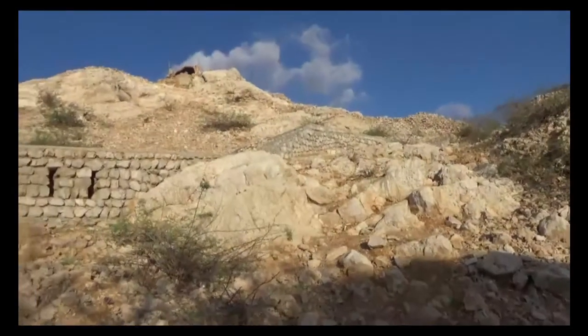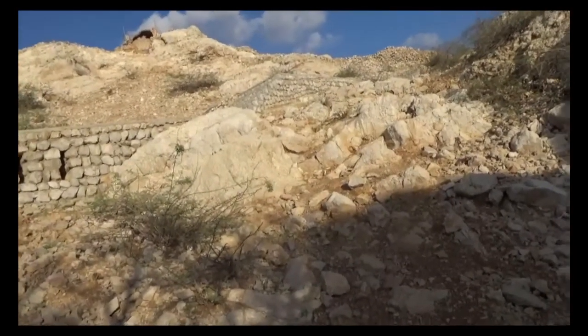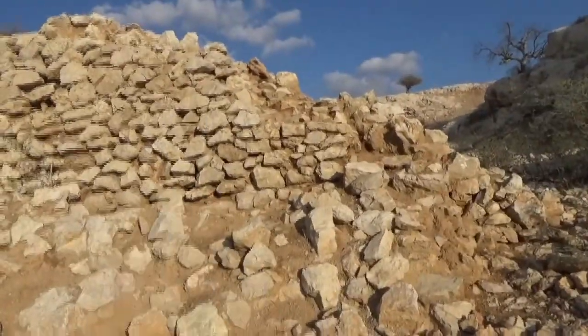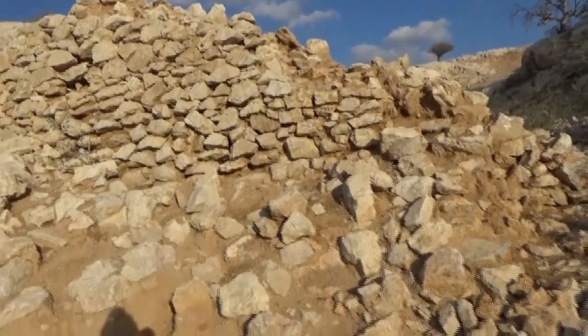And another huge flight of steps. It's just the most inviting place you could possibly ask for. Okay, so you guys see this slightly formal formation of rocks. This is the wall of the actual palace.